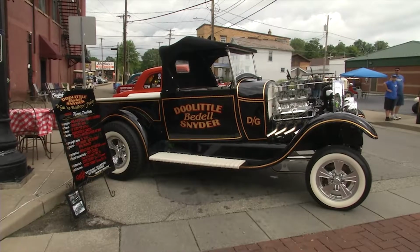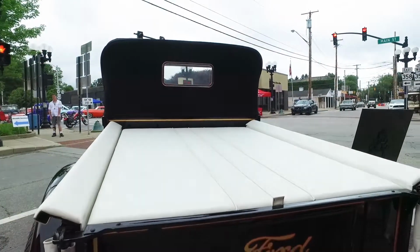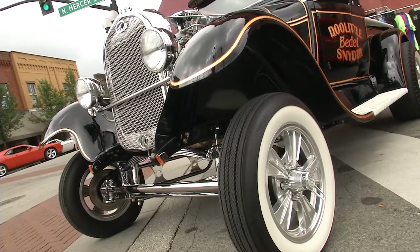Kevin Doolittle is here to proudly show off his 1929 Model A Roadster pickup. He should be proud. He spent 3 years doing an immaculate full restoration, assembling the body from boxes of parts.